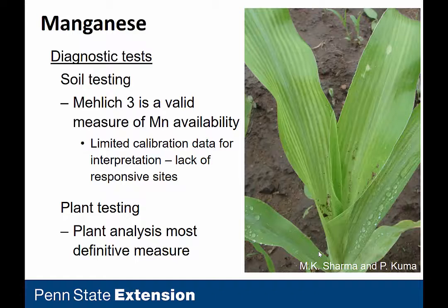In terms of diagnosing manganese, the Mehlich 3, our most common routine soil fertility extract, actually is a valid measure of it. It works really well. The challenge for most of us is that we don't have a lot of calibration data. We just don't have enough manganese deficient sites. In the places where they do, and Delaware is one, we've been able to develop a nice relationship between soil test level and response to manganese. It does appear that including a measure of pH with it does improve the interpretation, or at least its ability to predict a manganese deficiency. And again, plant tissue analysis is the best tool.